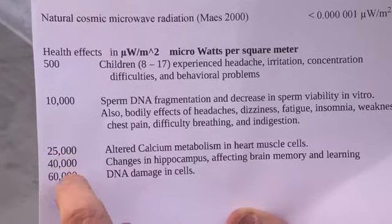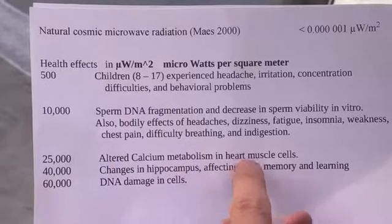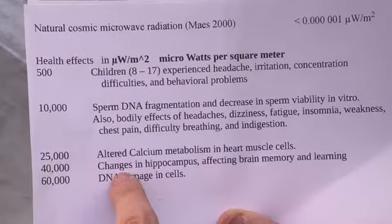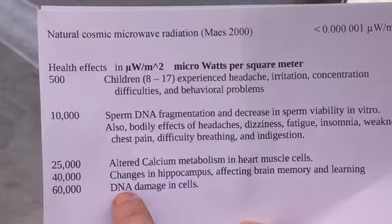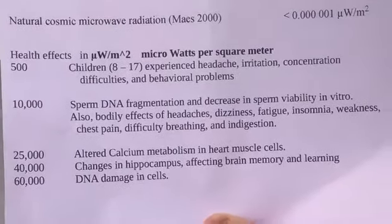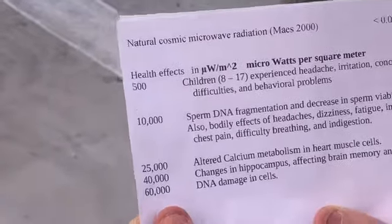At 25,000 microwatts per square meter, there are cellular effects: altered calcium metabolism in heart muscle cells. At 40,000 microwatts per square meter, there are changes in the brain hippocampus affecting memory and learning. And at 60,000 microwatts per square meter, it's been shown to cause DNA damage in cells. These are just a few of the effects. There are actually a lot more, but this gives us an overall picture. And the reading you were getting off the meter was well beyond this; we were at several hundred thousand microwatts.